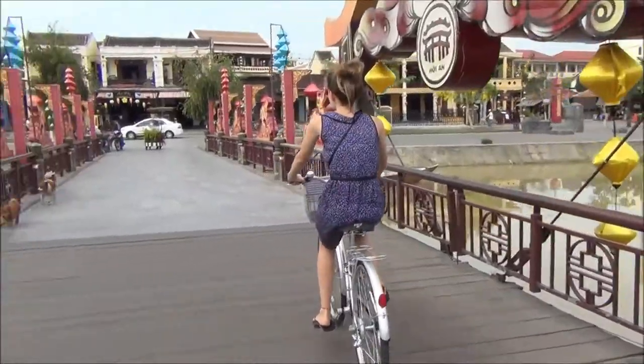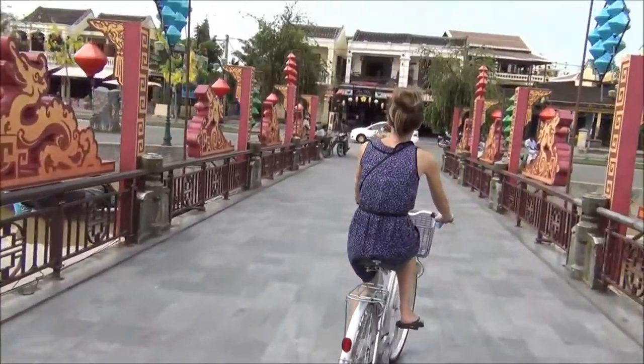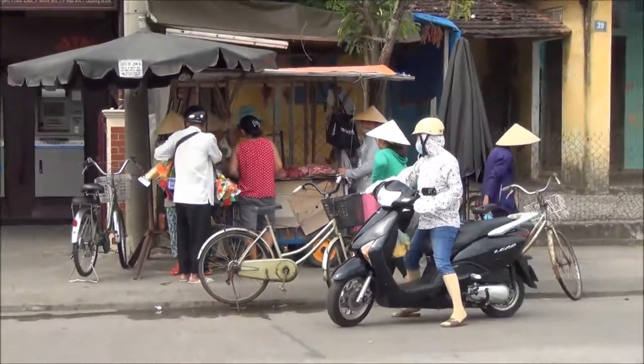The most popular pedestrian bridge in town. We're standing here at a small square, and this is where a lot of fabulous performances take place, especially at nighttime.